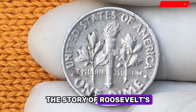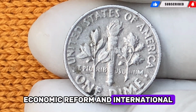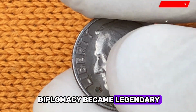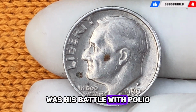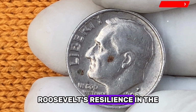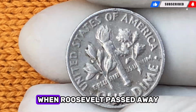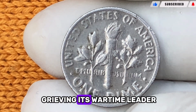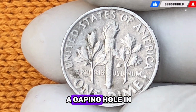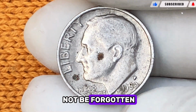The story of Roosevelt's leadership and his fight for social justice, economic reform, and international diplomacy became legendary. But perhaps one of the most personal aspects of his life was his battle with polio. Roosevelt's resilience in the face of such adversity made him an enduring symbol of hope and strength. When Roosevelt passed away in 1945, the country was still grieving its wartime leader, and his death left a gaping hole in the national psyche. But his legacy would not be forgotten.